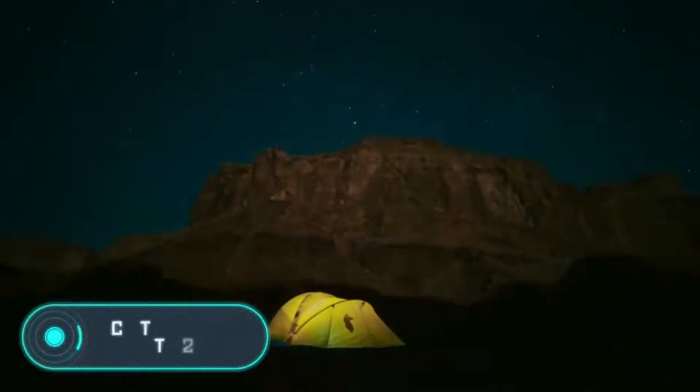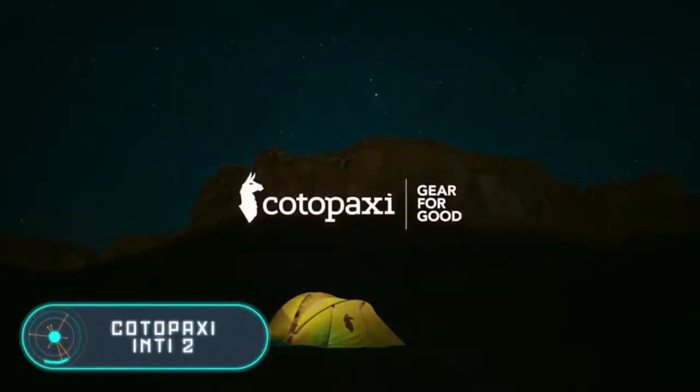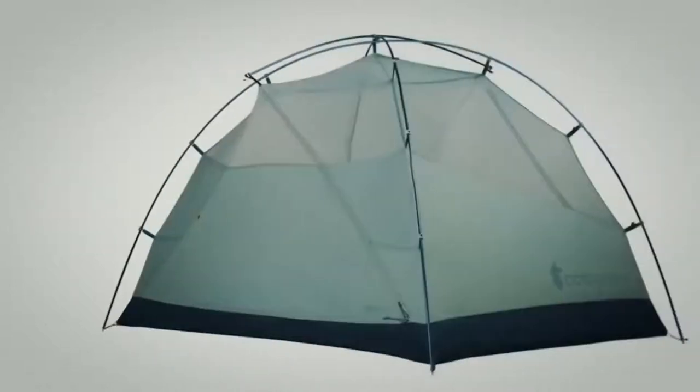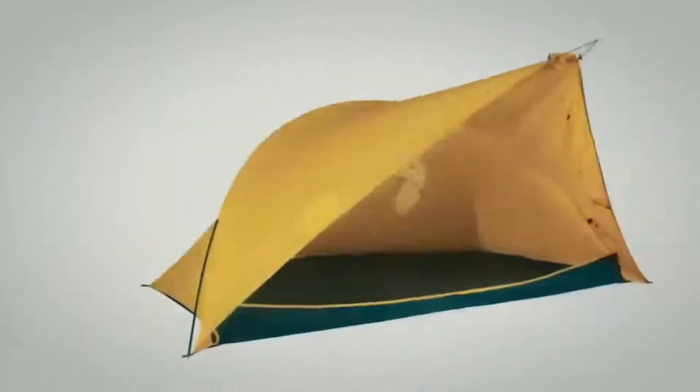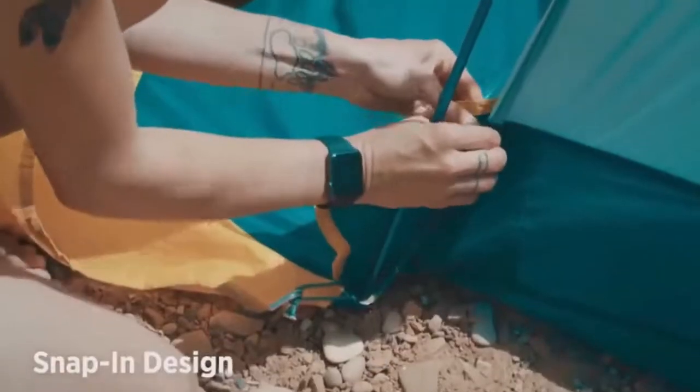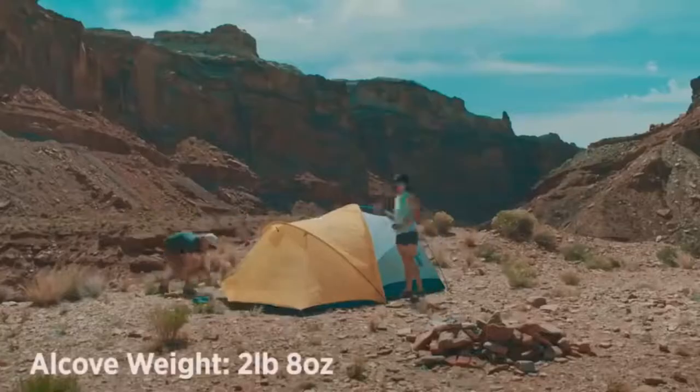Cotopaxi Inti 2. The latest product of American company Cotopaxi is a universal 3-in-1 tent, which can change its form to the comfort of one user alone or up to four people together.